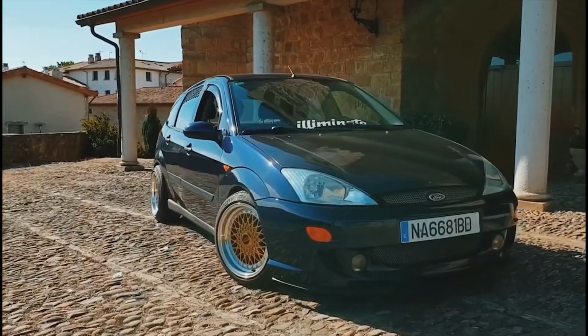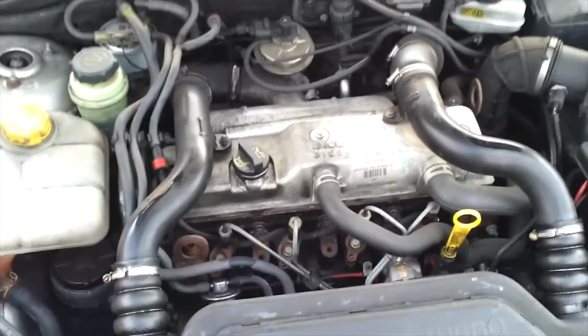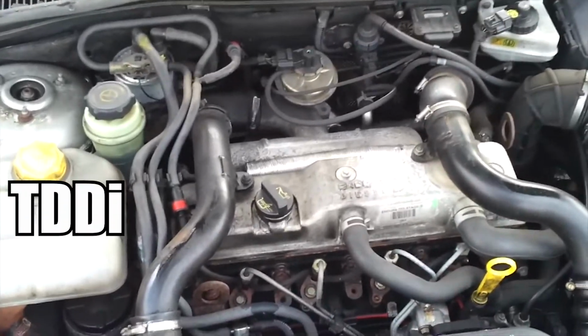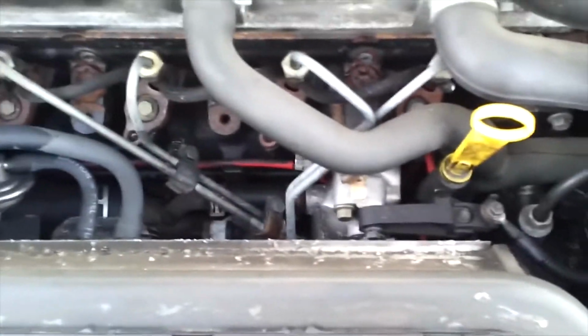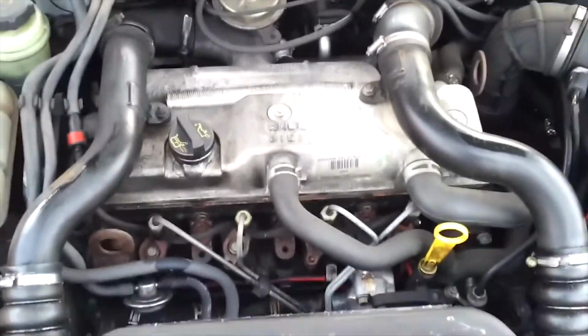It doesn't matter which engine you choose. Each of them is really good. But remember, the more horsepower, the better. Of course, it depends on what exactly you need. And there are two types of diesels, TDDI and TDCI engines. 1.8-liter TDDI diesels are really great. They can be great alternatives for 1.9-liter TDI engines by Volkswagen.